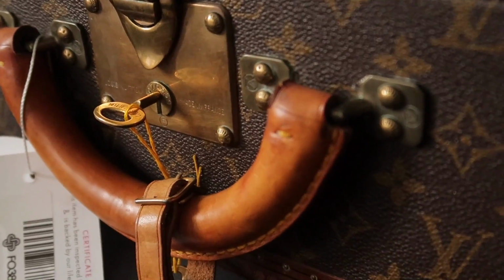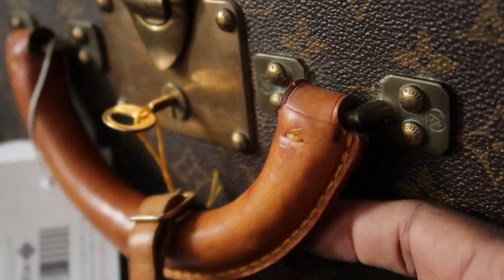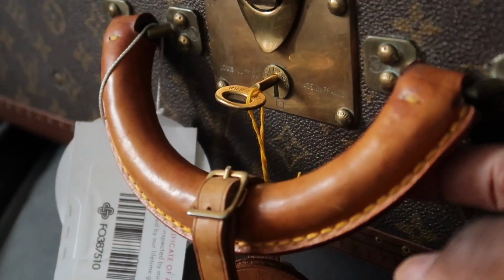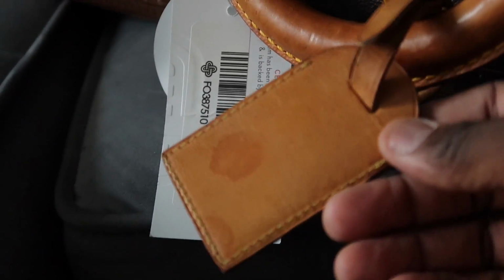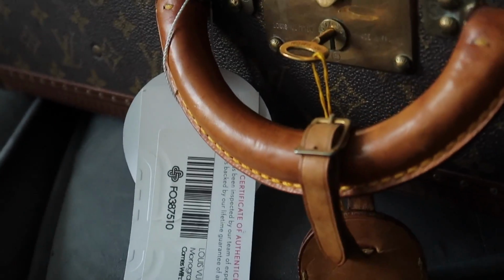Here is what the Vachetta leather looks like. It's a beautiful vintage honey patina color. This is the luggage tag. It does have some stains on it. That is what the front of it looks like.